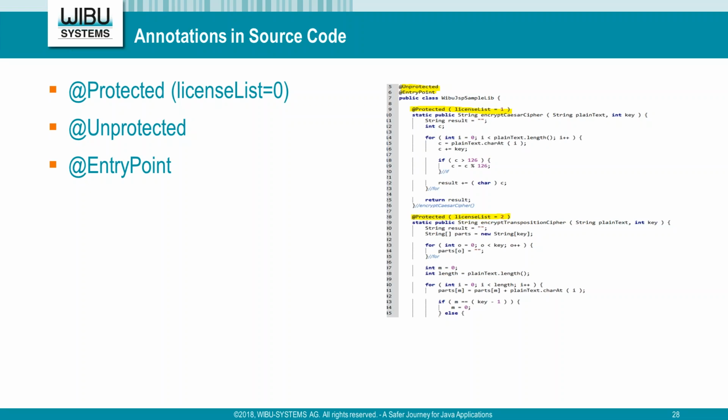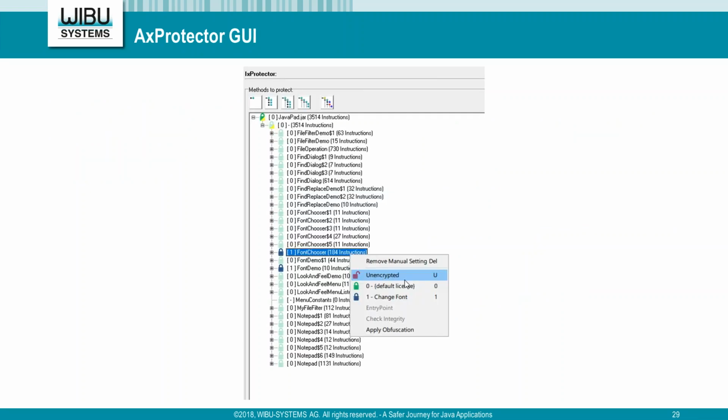In addition, you could also say, okay, this class should not be protected, or this method should not be protected. And if you have a jar file that doesn't have a main class, you can also manually define an entry point into your application so that external applications can refer to it, and the decryption would be done automatically for you. So in addition, that's what you have already seen.